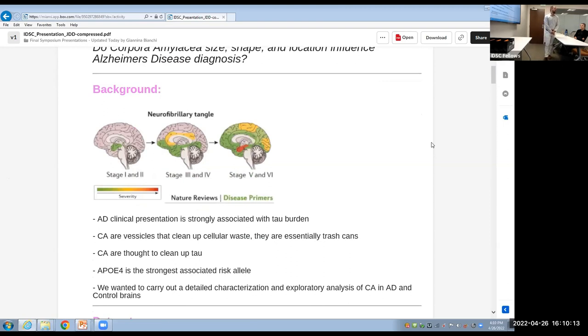It's the number one leading cause of dementia, and actually now recently the number six leading cause of death. So it's really kind of a public health crisis. And clinically it presents itself generally with memory deficits, but also other cognitive deficits occur in some individuals.